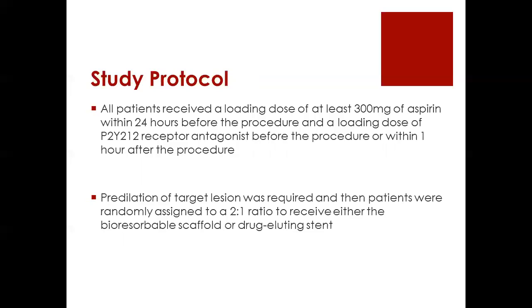It was a single-blinded study because obviously the operator knows what they're putting in, but the patient didn't know what they were getting.